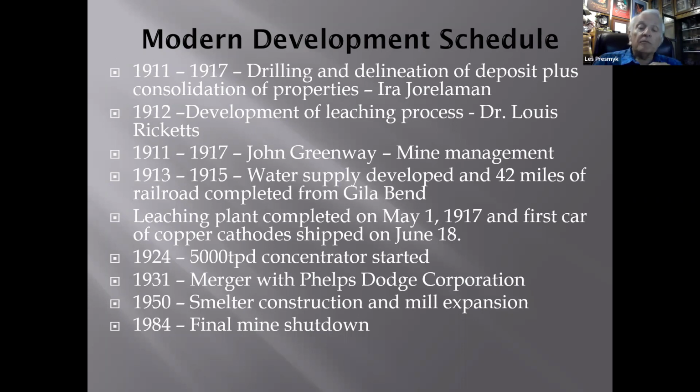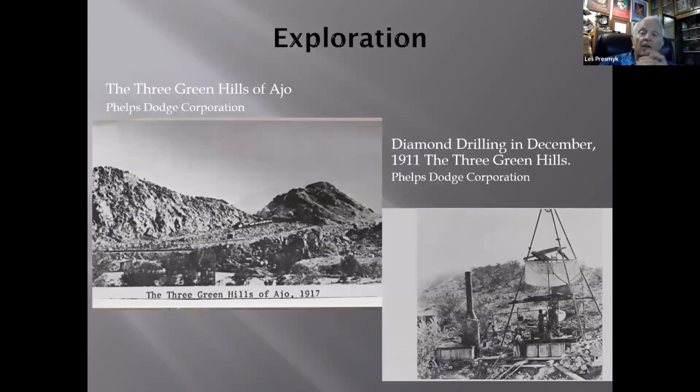1950, they decided to build a smelter. That was a standard operating model for Phelps Dodge. Every one of their mining districts in Arizona had a mill, and they had their own smelter. And so all of that ran for another 34 years when the mine finally shut down. So now we're going to see some of what took place in those early years.